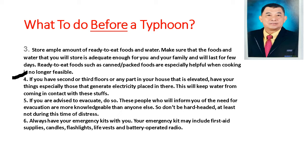Number 5, if you are advised to evacuate, do so. These people who will inform you of the need for evacuation are more knowledgeable than anyone else. So don't be stubborn, at least not during this time of distress. It is very important because they are looking for our welfare. Always have your emergency kits with you. Your emergency kit may include first aid supplies, candles, flashlights, life vests, battery-operated radio. Those are the things that you need to do before a typhoon.